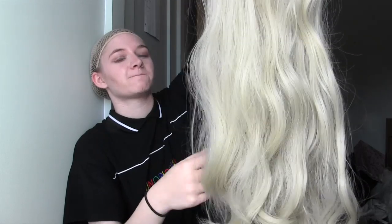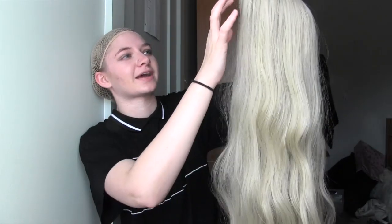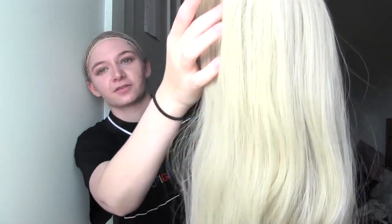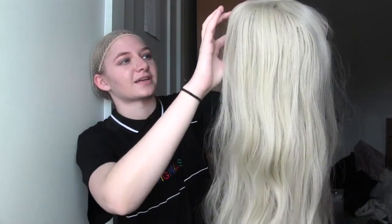So if you want to use heat styling tools on it, you won't melt it apparently if you use it on the low setting. Again, it's just so thin on this top part where the head goes. You can see the wefting through here, unless the hair is sitting in exactly the right way. And it's not super obvious, but it's enough that it's not really worth $40.